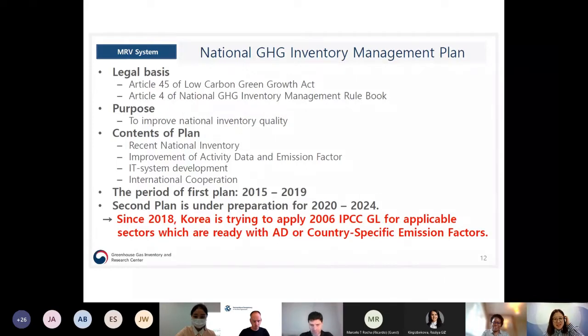In March last month, we already checked the results after the 2020 plan. And so in the second plan, we are focusing on applying the 2006 guidelines to each sector.